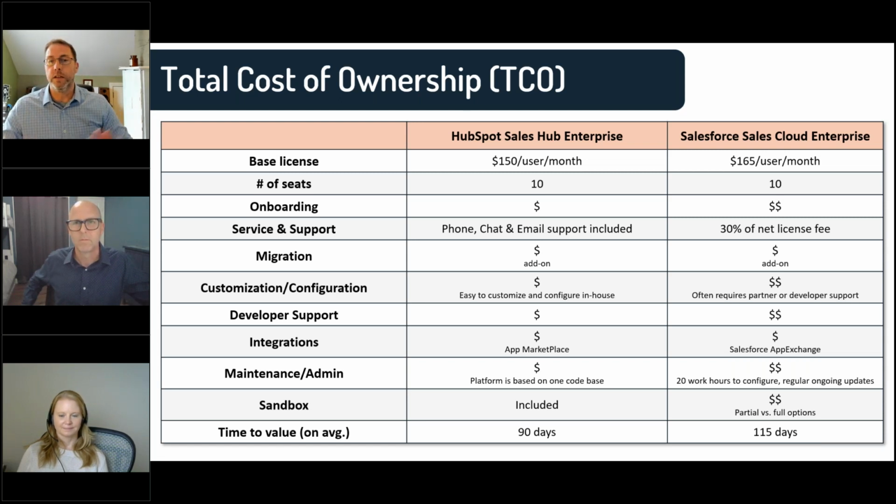This is the breakdown that every customer should have. Feel free to take a screenshot of it from the webinar today, though, Sarah, you'll send out the recording here at the end. Criteria against the ROI. So TCO versus ROI, right, Chris?